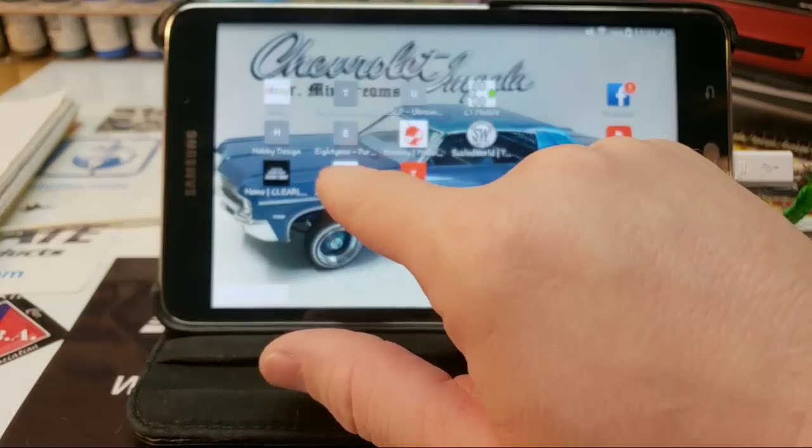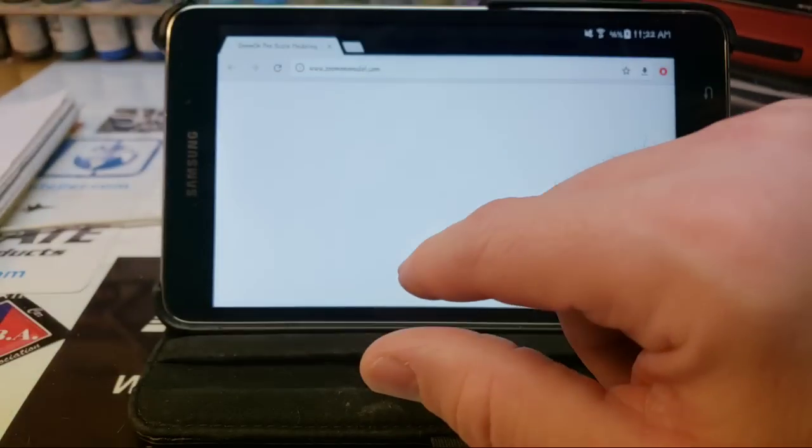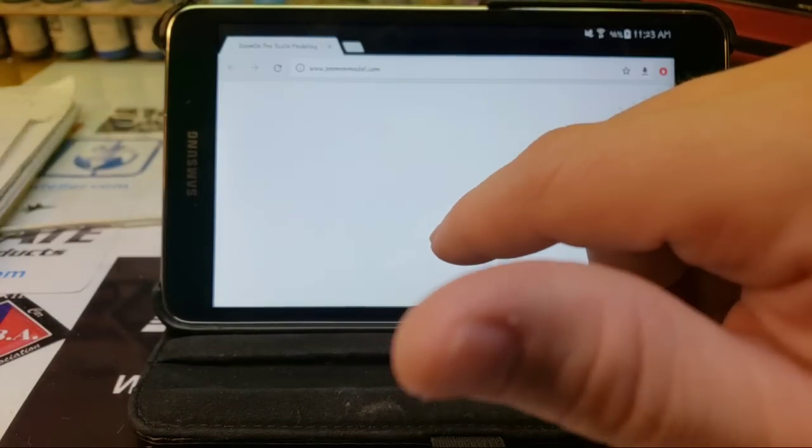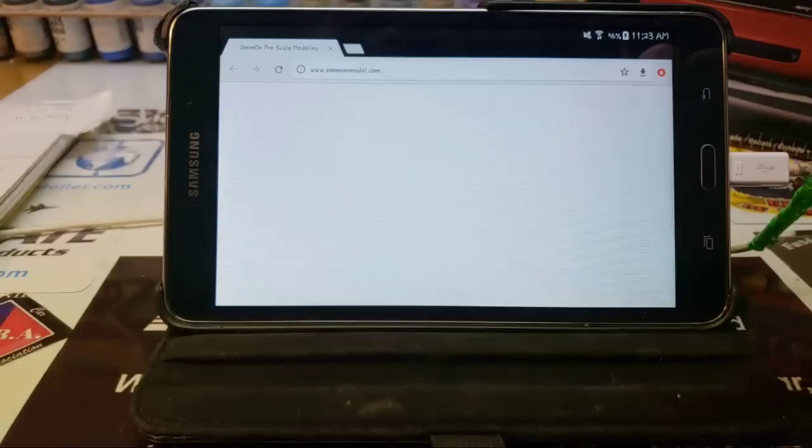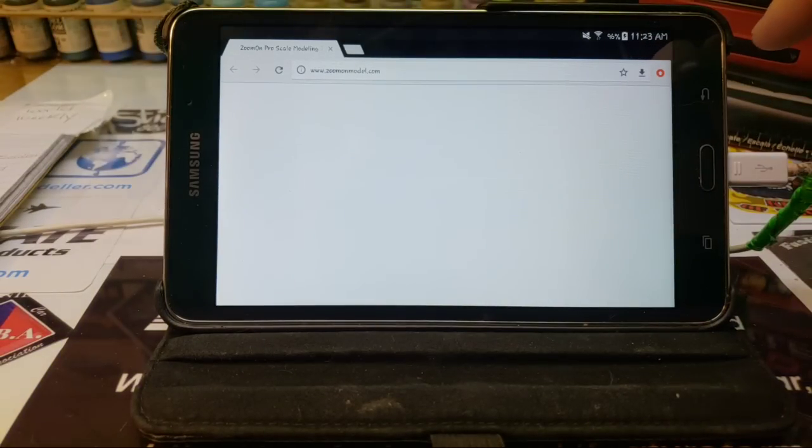Zoom On is a company that me and Pete are going to use when we build our TDR design Supras. Let this load up for you guys.